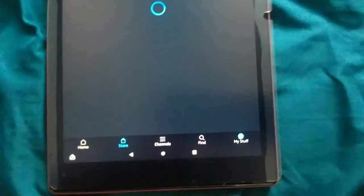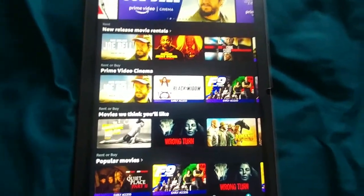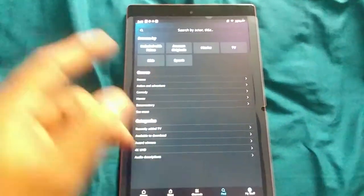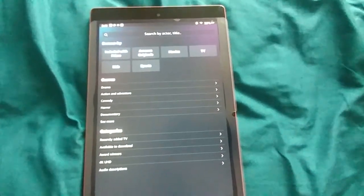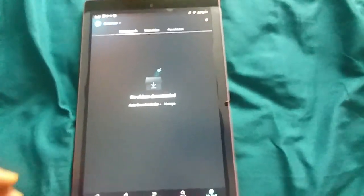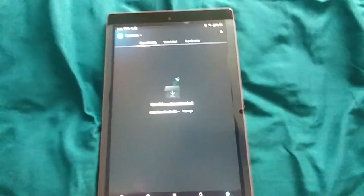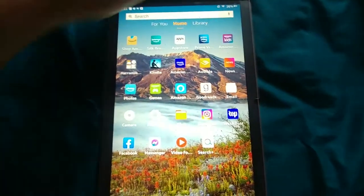Oh, and you can also have the home and the store. If you want to buy movies and TV shows in the store, there's also channels. And then you can find the movies, TV shows, actors, and my stuff. It says no videos downloaded. If you want to download some of the TV shows and etc., just go ahead and enjoy yourself. There you go with the Prime Video app on it.